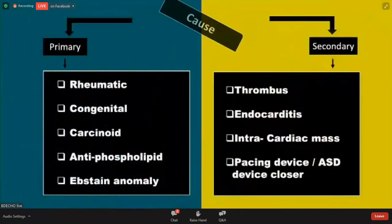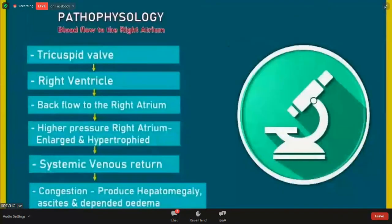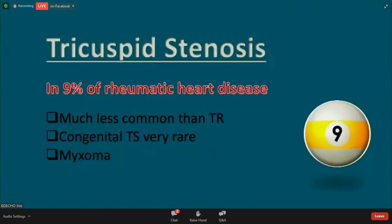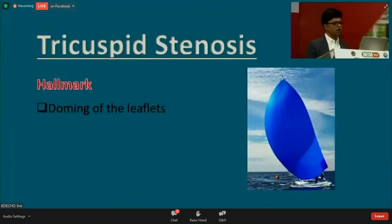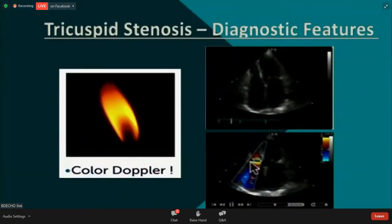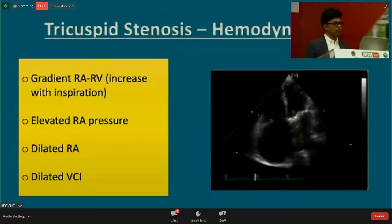Tricuspid stenosis causes are primary: rheumatic, congenital, carcinoid, antiphospholipid, Ebstein's anomaly; secondary: thrombus, endocarditis, intracardiac masses. This is the pathophysiology of the tricuspid valve. Tricuspid stenosis is less common in rheumatic heart disease, following mitral and aortic stenosis. Doming of the leaflet is a hallmark of tricuspid stenosis. Candle flame sign is another diagnostic feature. This looks like the candle flame sign. Severe calcification. Hemodynamics, we know the hemodynamics.